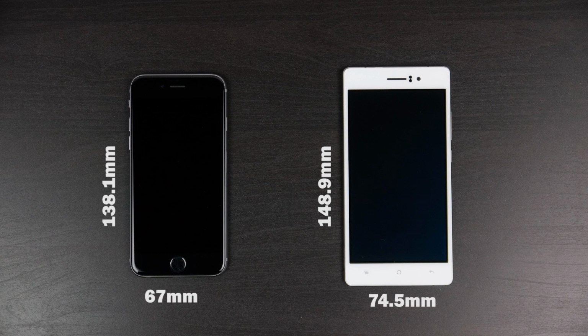Now, in terms of the footprint and dimensions, you'll notice that the Oppo R5 is certainly a much larger phone than the iPhone 6, measuring about 148.9 millimeters in terms of its height, 74.5 millimeters in terms of its width, versus the iPhone 6 is a pretty small, measuring only about 138.1 millimeters in terms of height and about 67 millimeters in terms of its width.